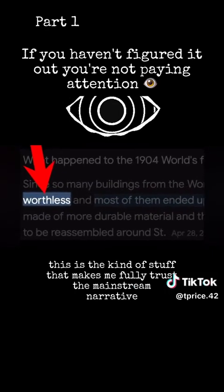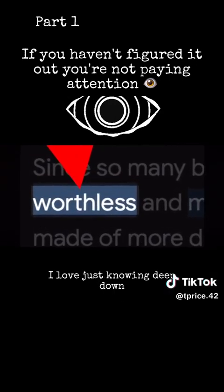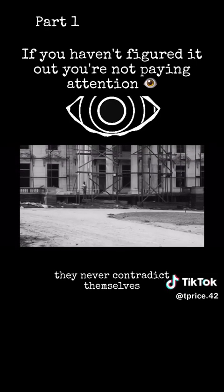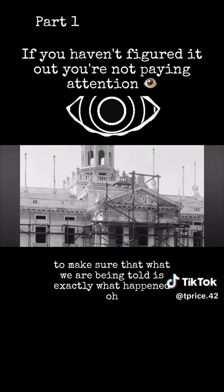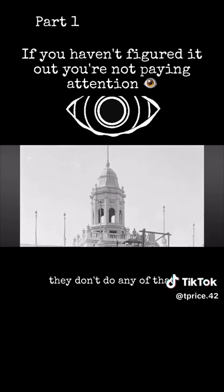So it's practically worthless, or is it 11.4 million? This is the kind of stuff that makes me fully trust the mainstream narrative. I love just knowing deep down that they would never lie to us. It's just really nice to know. I love that they provide us with full logistical details. They never contradict themselves. They go that extra mile to make sure that what we are being told is exactly what happened. Oh, they don't do any of that? No. They don't do any of that.